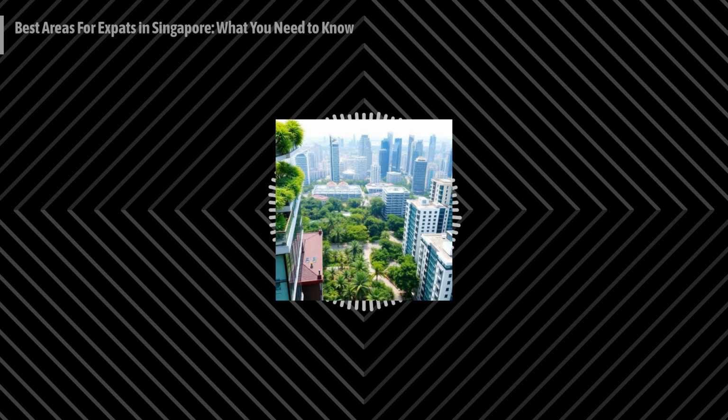Definitely. And buses fill the gaps, right? They go pretty much everywhere. Super extensive network, very frequent. The only downside, as the source mentions, is you can get stuck in traffic during peak hours. True. But they link up seamlessly with the MRT, same travel card, easy transfers. It really shows how integrated the whole public transport system is.